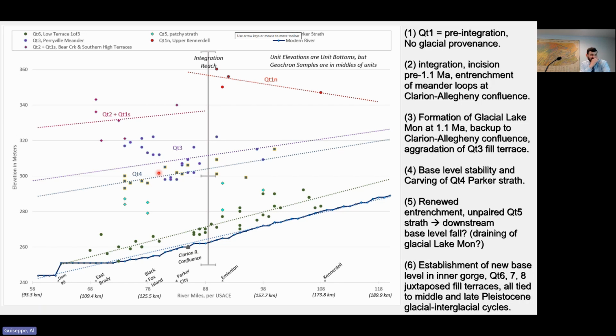Then there's a period of base level stability that carves that Parker strath, which on this graph is these yellow-tinged green squares. Again, we can see that the QT3 and QT4 have relative gradients that very gently converge upstream, thinking back to some of those early hypotheses. They are also notably significantly less steep than the gradient of the modern river and of the units in the lower gorge.